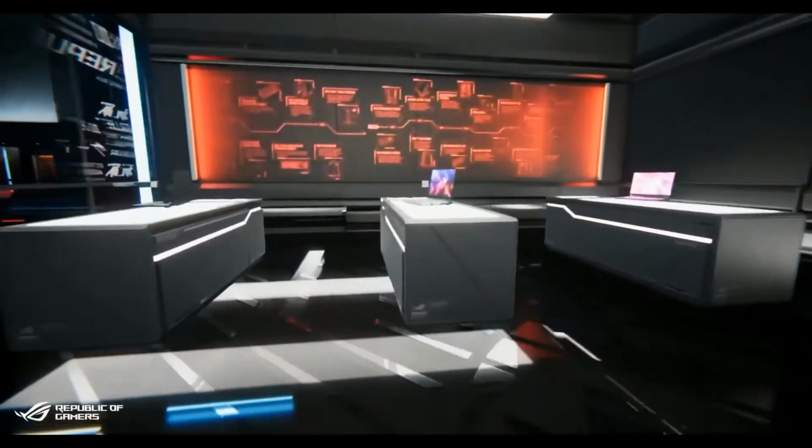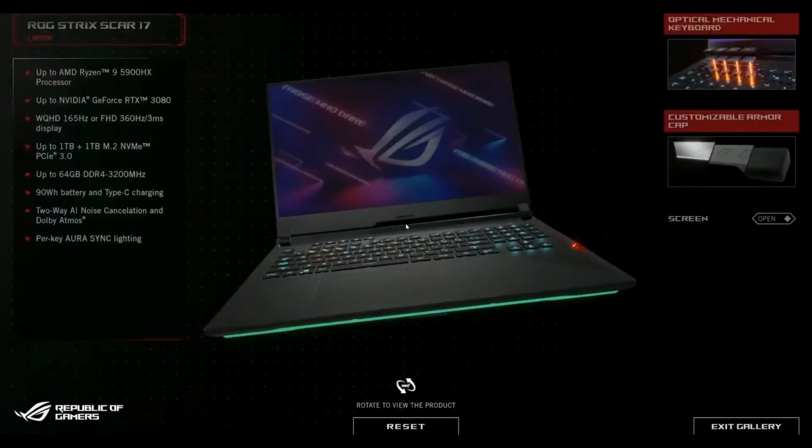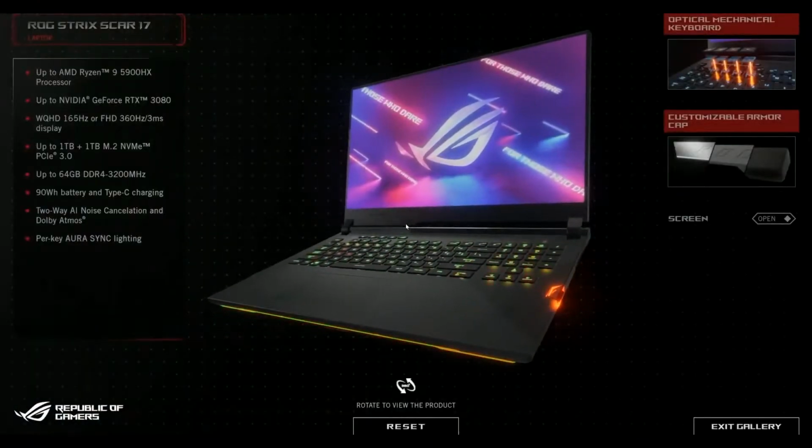An absolute monster, really popular. The ROG Strix Scar 17, a laptop that is truly built for esports. Now this comes with up to a Ryzen 9 5900HX, up to the NVIDIA GeForce RTX 3080, and the display is either a WQHD 165Hz or a Full HD 360Hz display. Yeah, 360. I mean, we're talking full esports performance here.